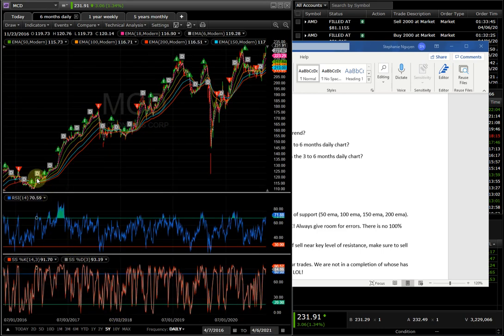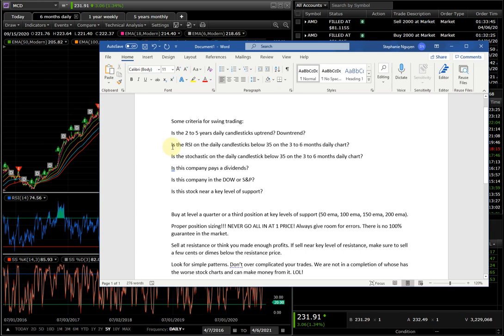Is it uptrend or downtrend? Well, it looked like it's uptrend to me, right? Although there's a big pullback right here because of coronavirus, you know, artificial crash. But it's clearly uptrend from 110 all the way to 230. That's an uptrend to me. Now, what happens if it's a downtrend? If it's a downtrend, I would avoid. Just avoid.